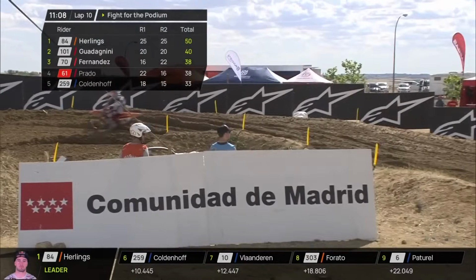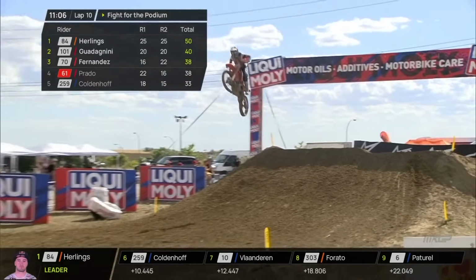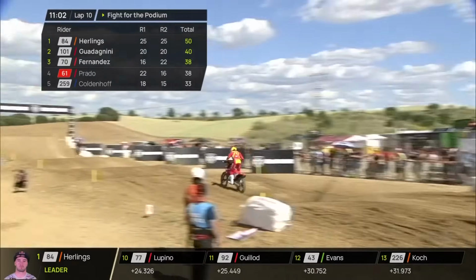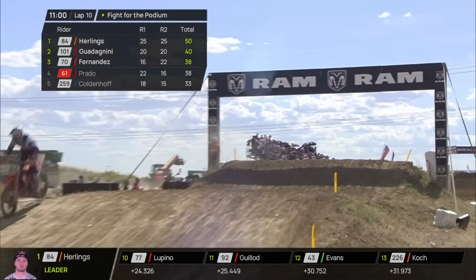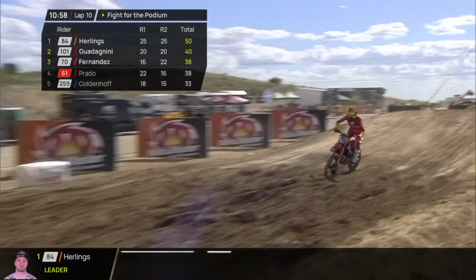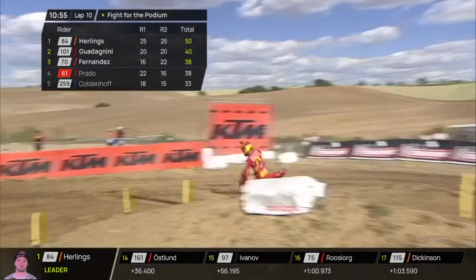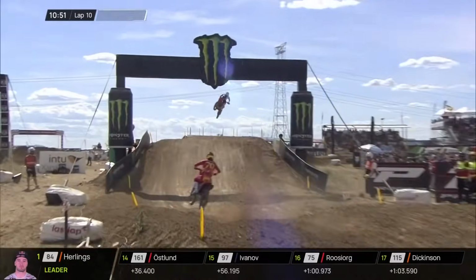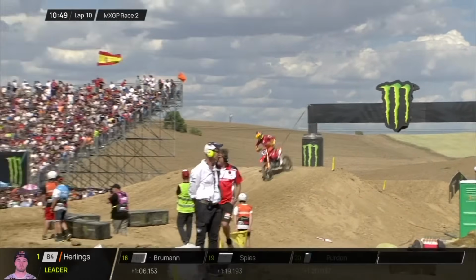So there may still be light at the end of the tunnel. The Spanish may get to see one of their home riders on the podium. Prado could still do it, but Prado is 1.8 now behind Seewer. That could be Prado's chance of the 3rd step of the podium here at home. Either way, fantastic Spanish Grand Prix. Both riders showing up to the party in Ruben Fernandez and Jorge Prado.